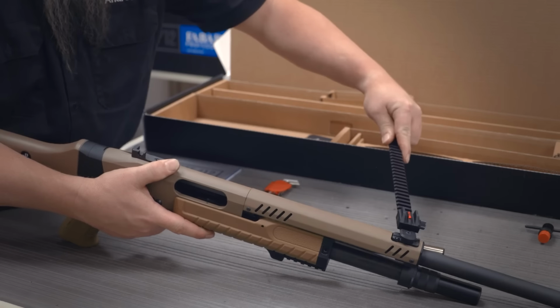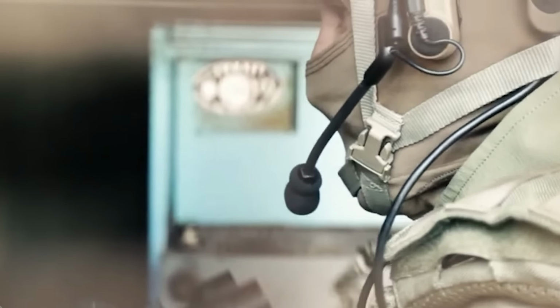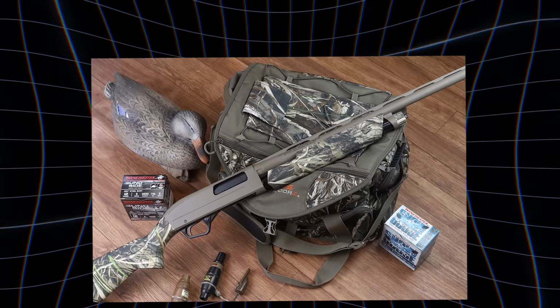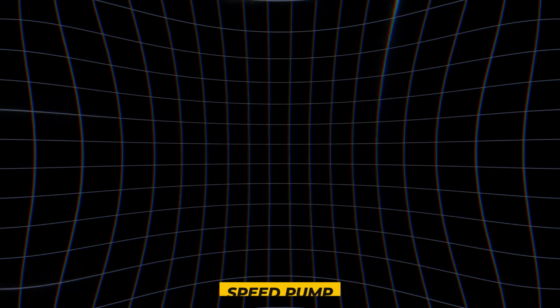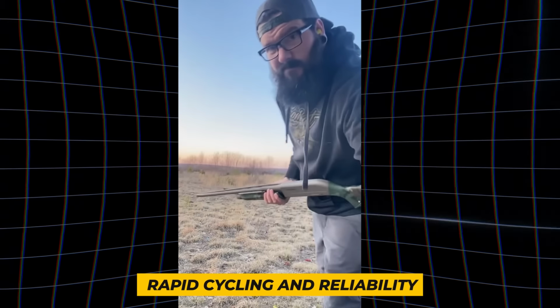film. The firearms STF-12 offers a blend of style and innovation, but potential reliability issues might leave you feeling like you bought a ticket to a blockbuster, only to find it's a flop. For those considering dependability over drama, it might be wise to consider other options. Next is the Winchester SXP, often marketed as the Speed Pump. It boasts a rich lineage tracing back to the renowned Model 1300, designed for rapid cycling and reliability.